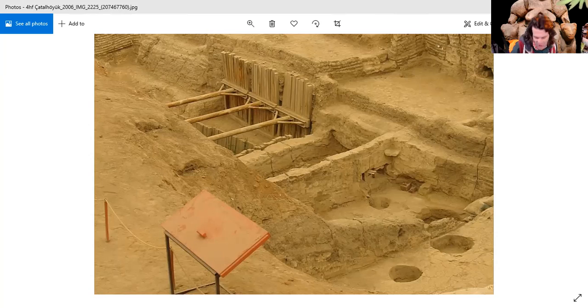The prehistoric site of Çatalhüyük, located in the southern Anatolian region of Turkey, offers us an ideal case for addressing many questions that may assist us today. The site itself covers an area of 20 hectares. So in my language, times 2, 40, add 10, 50 acres in area.